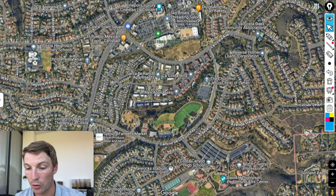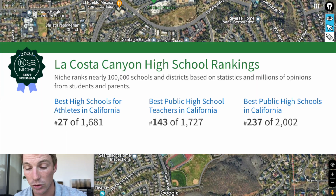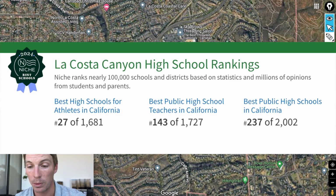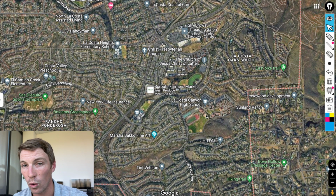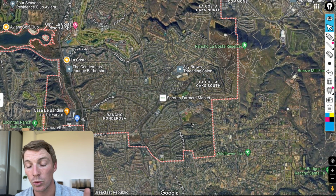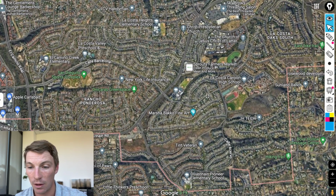Just to the south, you're also going to have La Costa Canyon High School. If you have any athletes in the family, especially that are going to be in high school or in high school now, great athleticism program there. Definitely worth looking into a little bit more. Greatschools.org and niche.com are kind of the best websites there is in San Diego for schools, so you can look on there to get a little bit more info if you're looking for that.